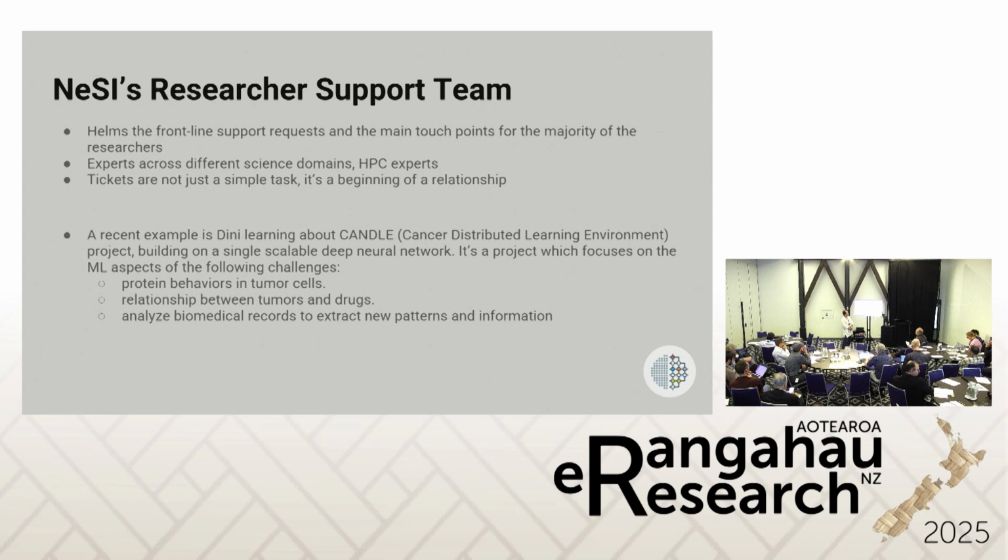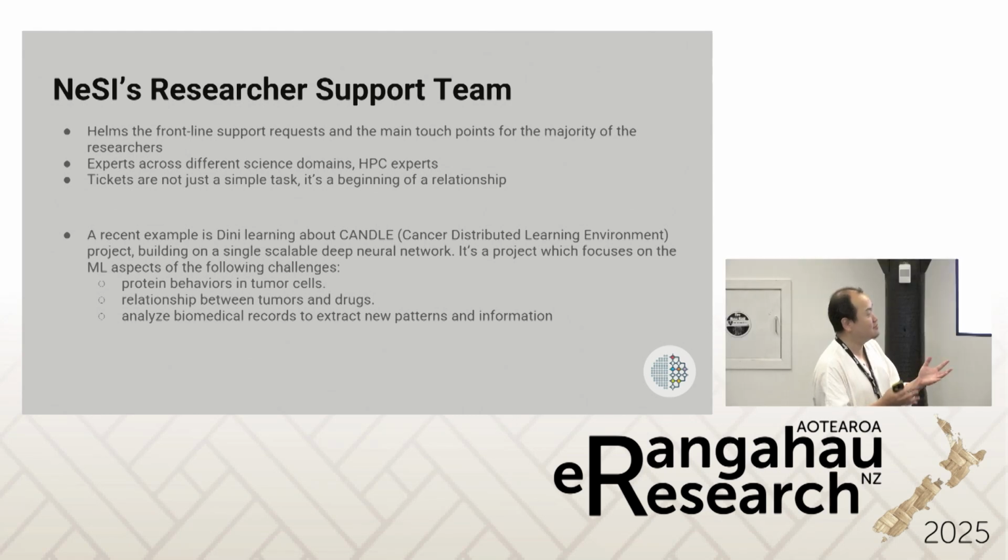One key recent example that I wanted to highlight was Denis from our team, who is actively learning about CANDLE, the Cancer Distributed Learning Environment project, which is building on a single scalable deep neural network. I have no idea what that means, but it's a project which focuses on machine learning aspects of challenges such as protein behaviors in tumor cells, relationship between tumors and drugs, analyzing biomedical records to extract new patterns and information.